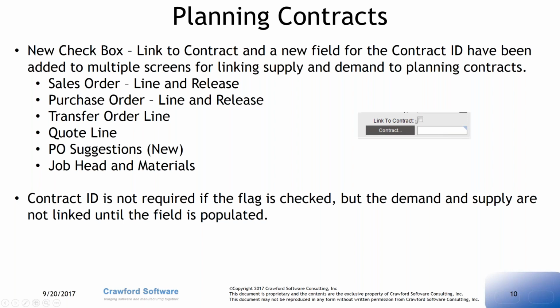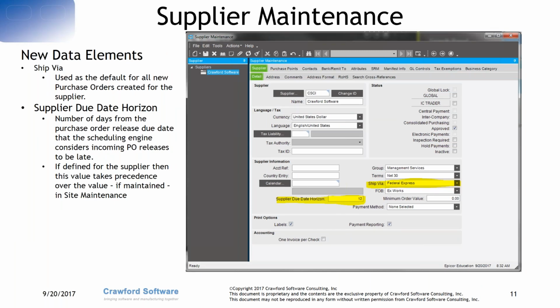PC-00001. If you set the link to contract, it doesn't force you to put a contract ID in, but there is no link between these two. There's no tie unless that contract ID is filled in. And again, on this, we're just giving you the idea. Here's all the places where it does get prompted for and where you can fill it in. Okay? All right, moving on to the next item.